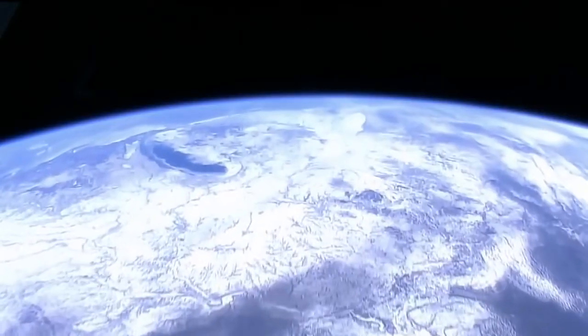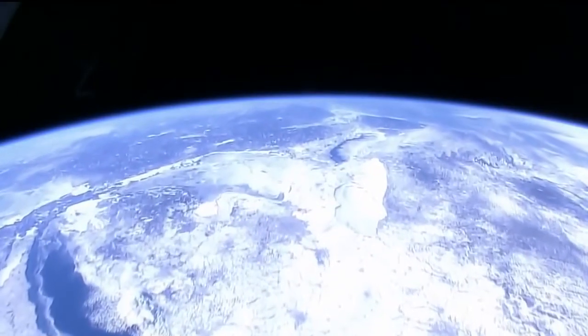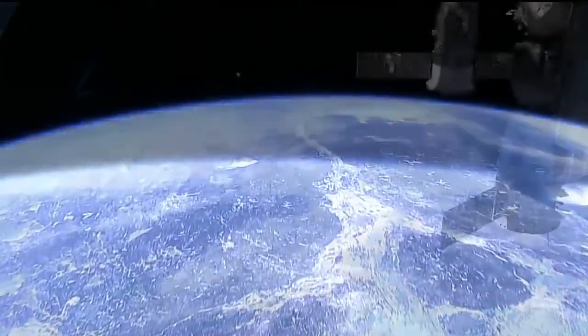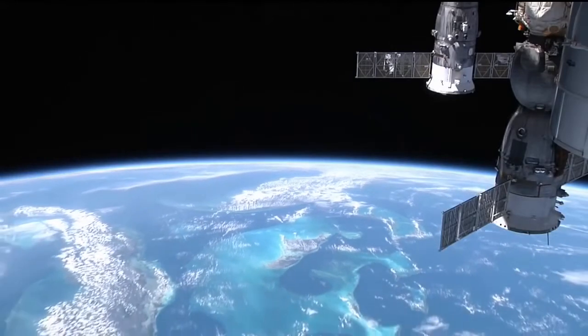On April 30th, 2014, astronauts aboard the International Space Station finished installing high-definition cameras pointing down at planet Earth. The project's known as the High-Definition Earth Viewing Experiment, and shortly after becoming operational, NASA began streaming these pictures in real time down to Earth through the internet for anyone to see.